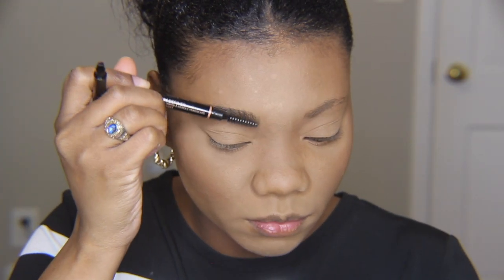So I think I need a spoolie. Hold on one second. Okay, so I grabbed my Anastasia spoolie because I need a spoolie just to disperse some of this product, because I don't want it to look inky, you know what I mean? Okay, so this is one brow done.